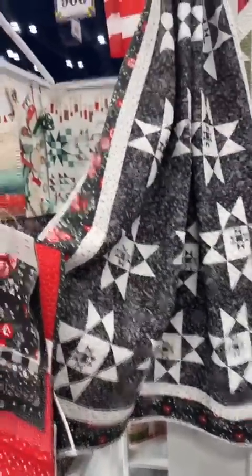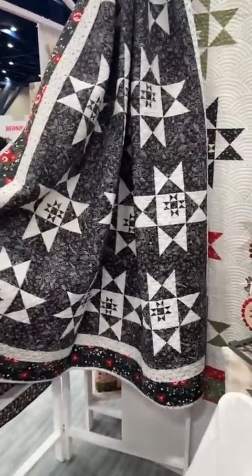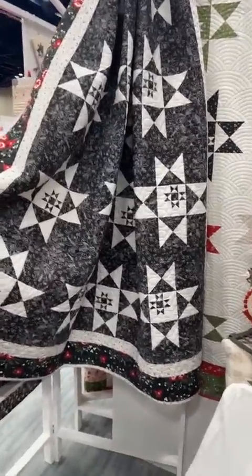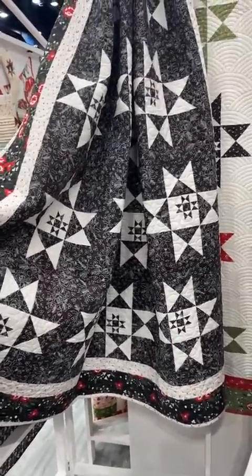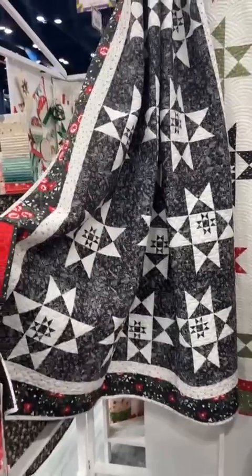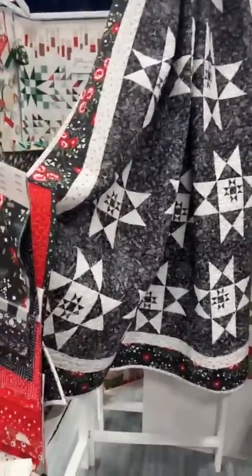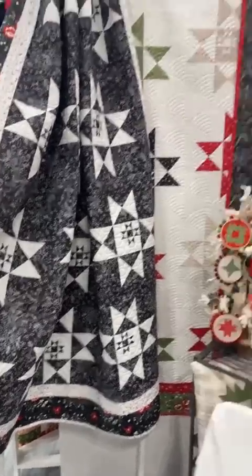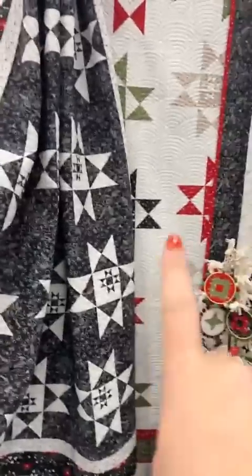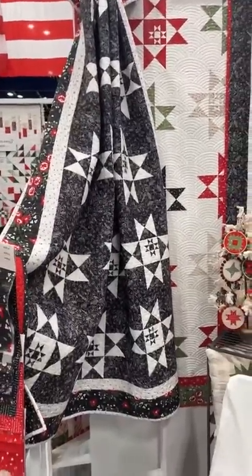Okay, so she's got some beautiful quilts. Look at that. I love that with the Ohio stars. Sorry you guys, I forget the name of it, but you can find it on the Moda website if you go to Corey's page, and obviously Corey's blog will have a rundown of all of her patterns. But I really love how sophisticated it is. It's very striking and really beautiful. And you can see back there a colorful option. So you've got two color options with that quilt.